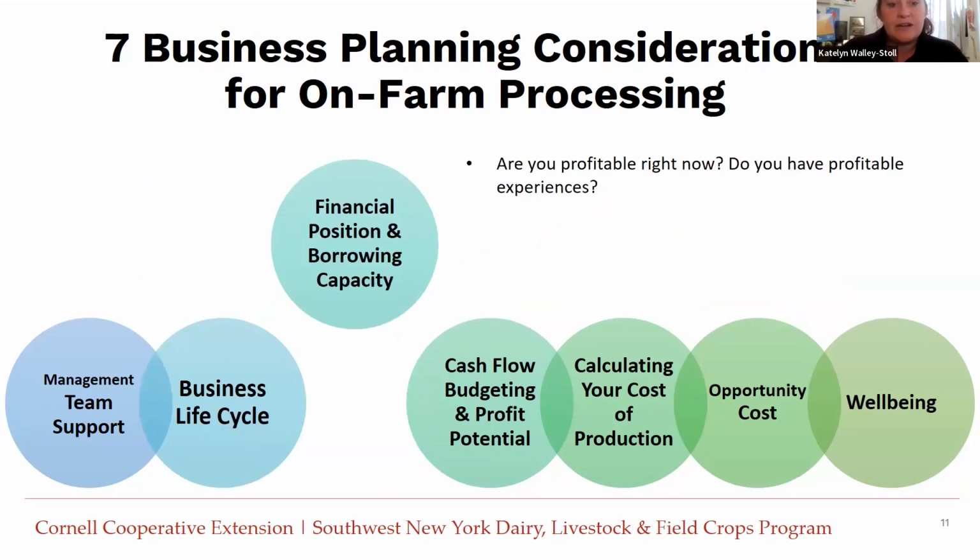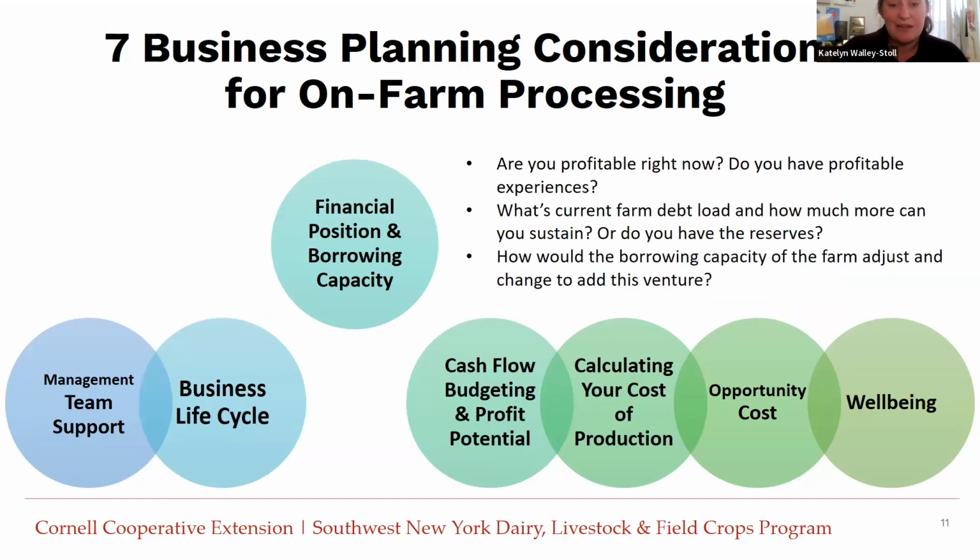The third thing to consider is your financial position and your borrowing capacity. Is your farm profitable right now? If it's not profitable right now, very rarely will on-farm processing make it profitable right away. So if your farm isn't currently profitable, I think it's important to identify why, and what management capacity, access to assets, and resources need to change. You can do this through a variety of financial analysis programs. Benchmarking is a great option through things like the Dairy Farm Business Summary.